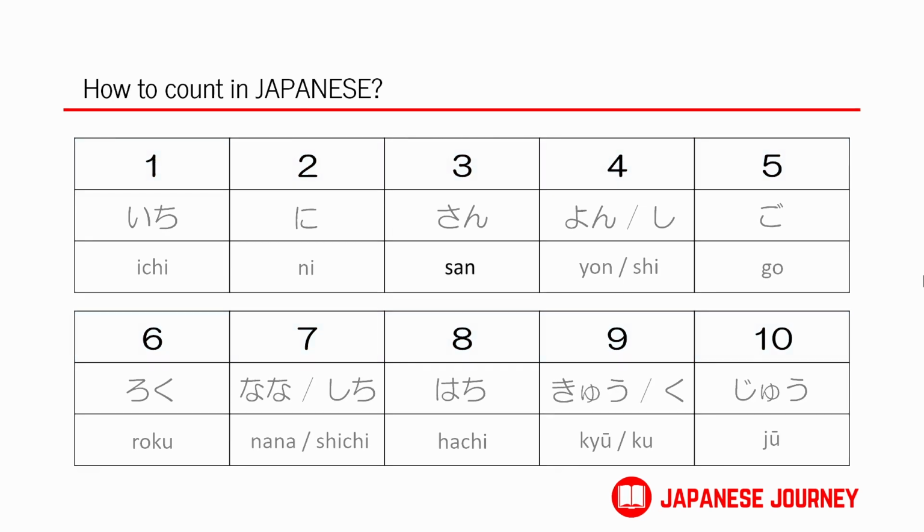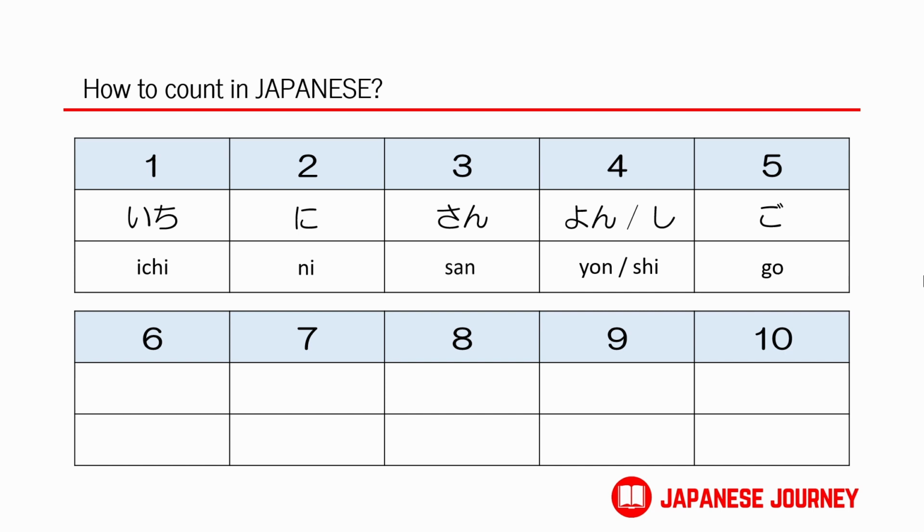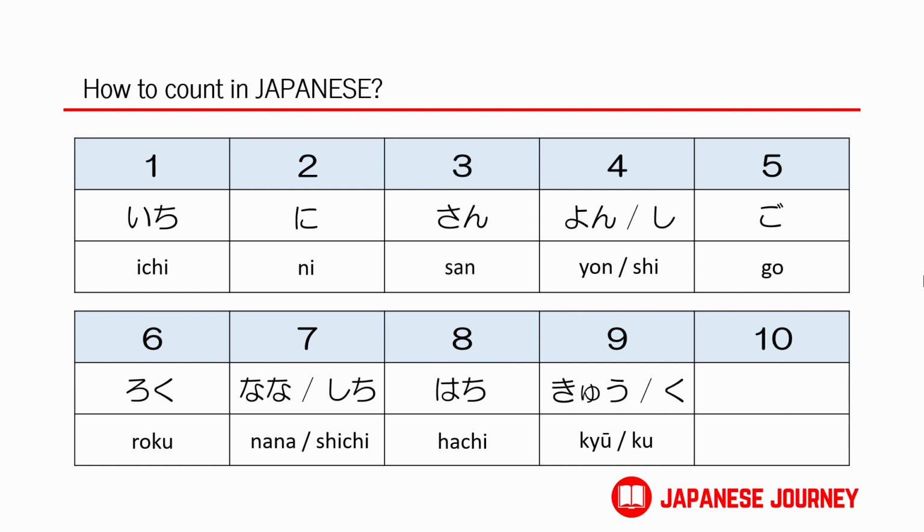Let's start over again. This time, I'll say it in Japanese only. 1, 2, 3, 4, 5, 6, 7, 8, 9, 10. Have you memorized most of it?